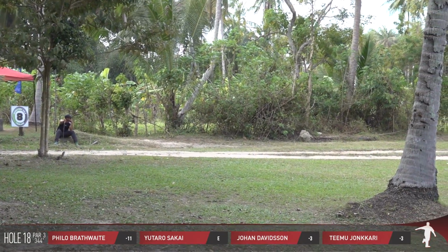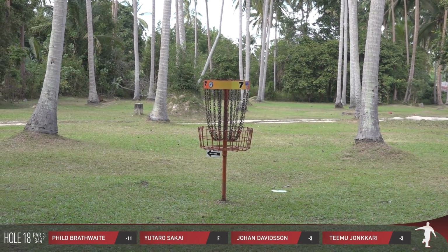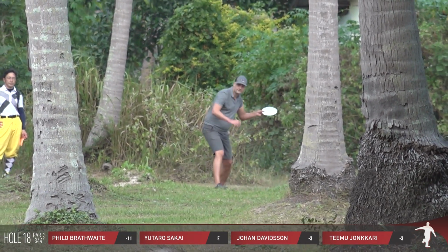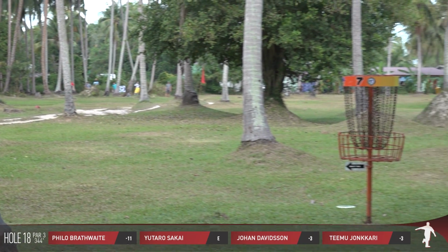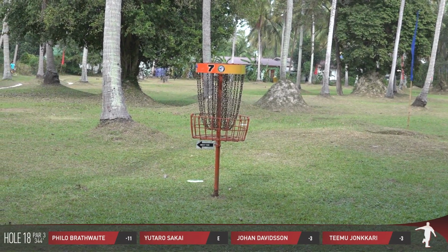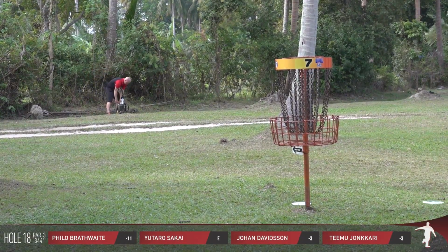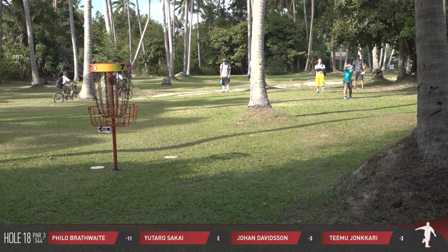Well, Johan ripped that shot. He's almost on hole 8's tee pad over there to the right. Pin high, but way over there to the right. He's not going to have a good chance of hitting that putt from in those bushes. Okay, decent recovery shot from Teemu. He's going to have a circle's edge putt for his par. All right, under the basket, easy par. See if Yutaro can hit this for birdie.